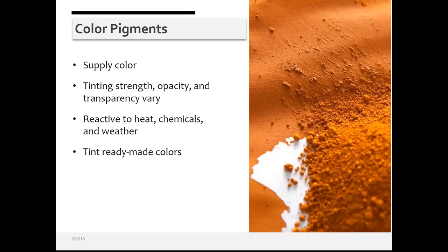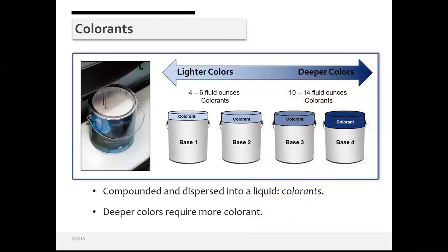However, majority of color pigments are compounded into liquid dispersions, which we call colorants, okay? Colorants contain color pigments and other ingredients like surfactants and glycols. Colorants are added at the point of sale to an untinted paint base in accordance to whatever the manufacturer's color prescription is for that specific product.